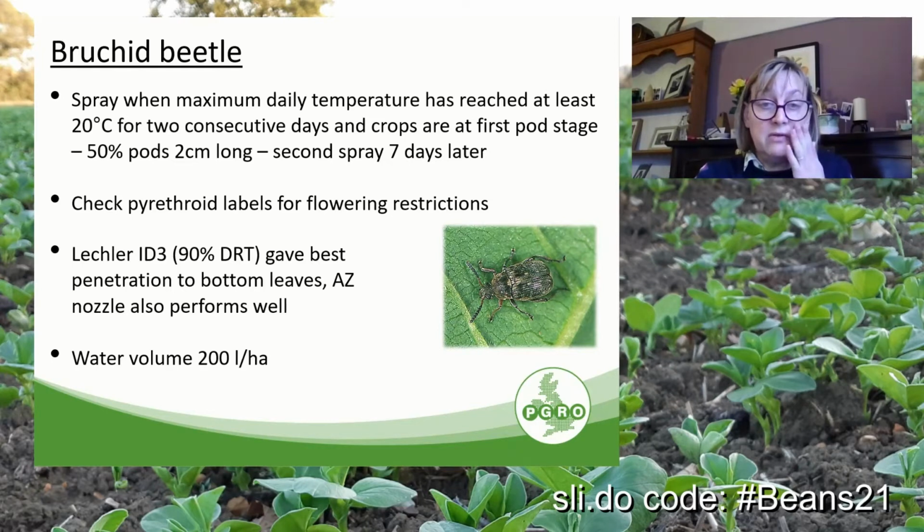Work that's been done in the past shows that not only do angled nozzles give good penetration into the crop, and it's important that you do this, but Lechler ID3 gave the best penetration to bottom leaves. Water volume, stick to as close to 200 litres as you possibly can. There's no benefit to going higher than that, but really dropping water volumes is not a good thing to do. It doesn't give you good coverage of the crop, and it will reduce efficacy of the products that you do have, which are, again, quite limited at the moment.